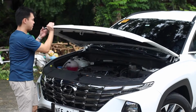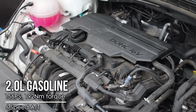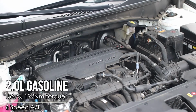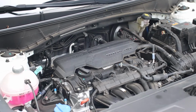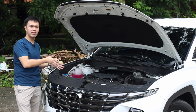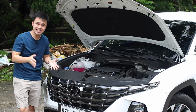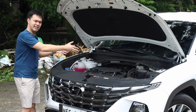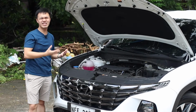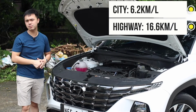Now for the powertrain, you have this 2-liter gasoline engine making 156 horsepower and 192 Newton meters of torque, paired to a 6-speed automatic. Now this Tucson is also available as a diesel, and usually you would expect a diesel to have more torque but less horsepower, right? But oddly enough, the diesel variant of this vehicle gets considerably more power at 180 plus horsepower and 460 Newton meters of torque. So Hyundai kind of shortchanged us with this 2-liter gasoline engine, but at least fuel economy wise, you can still return 6.2 kilometers per liter in the city and a pretty respectable 16.6 kilometers per liter on the highway.